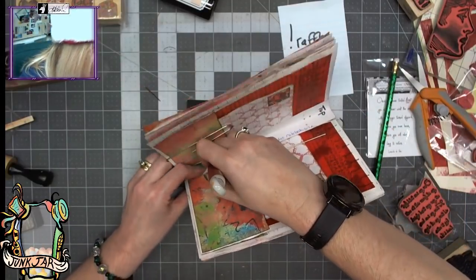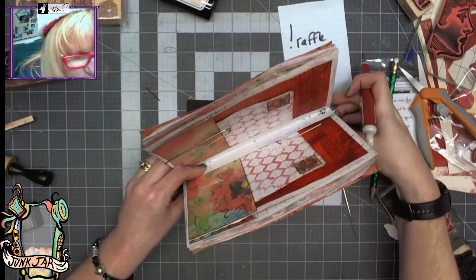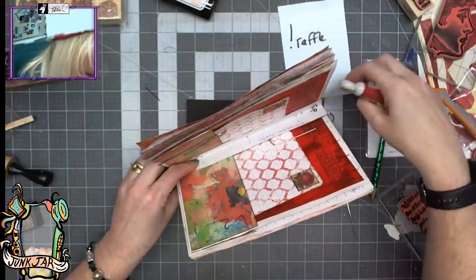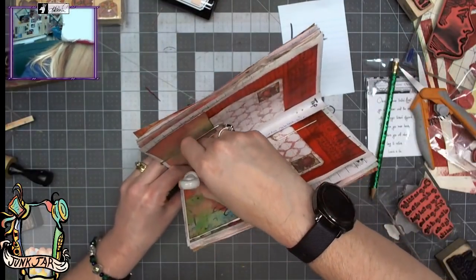All right, so I'm going to use my Tim Holtz punch or awl, and I'm going to poke 3 holes through the spine. Whenever you're doing a journal, you want to V it up when you go to poke through your hole so it goes right down through the spine.